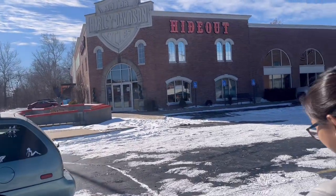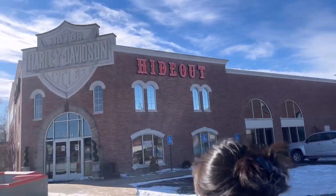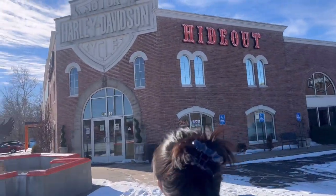All right, electric vehicle owners checking out the motorcycles from Harley Davidson. I don't know what the hideout is, but we'll check it out.